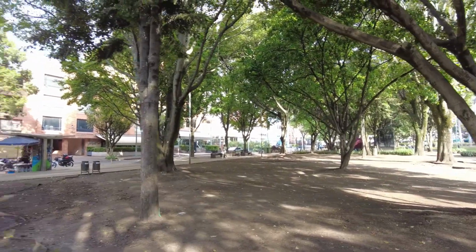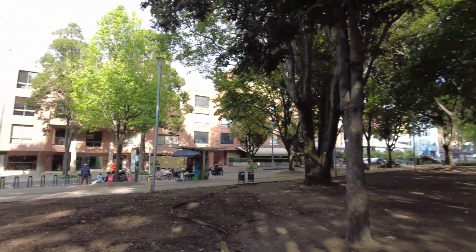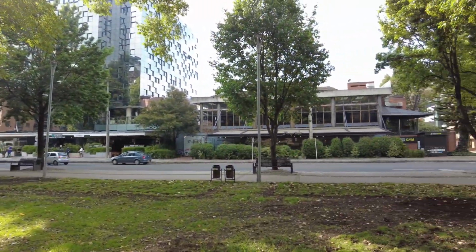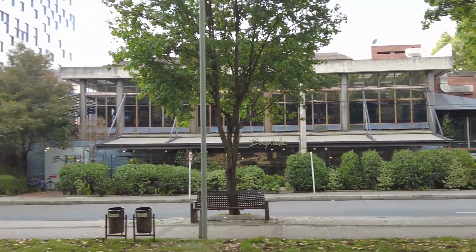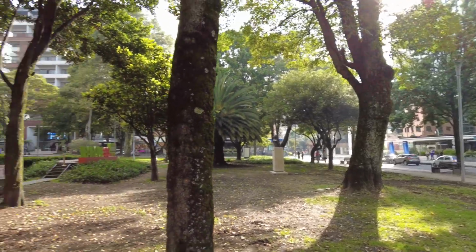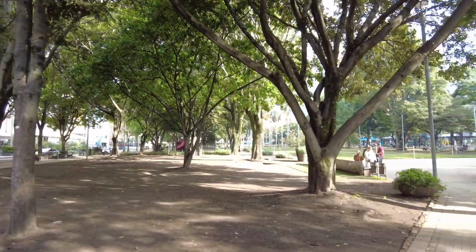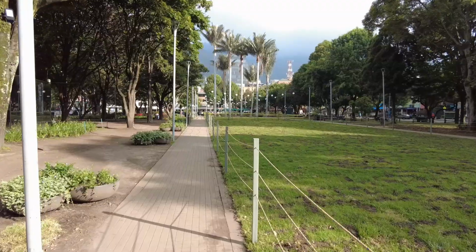But as you can see around the park, there are some nice apartment buildings. There are actually a lot of pretty upscale hotels and restaurants in this neighborhood as well. Right there across the street, pretty upscale restaurant, Bagatelle, and a lot of other things in this neighborhood to explore. We'll take a quick look around the park here, and then we'll head out into the neighborhood and see what there is around there.